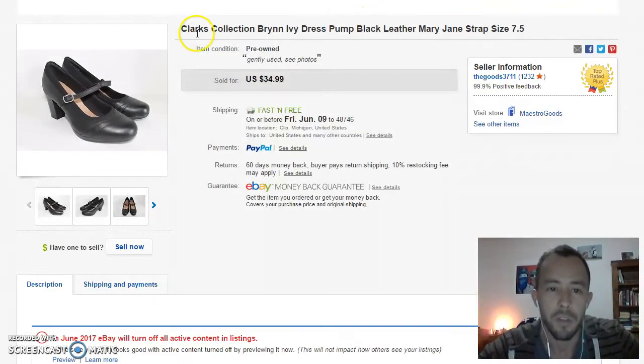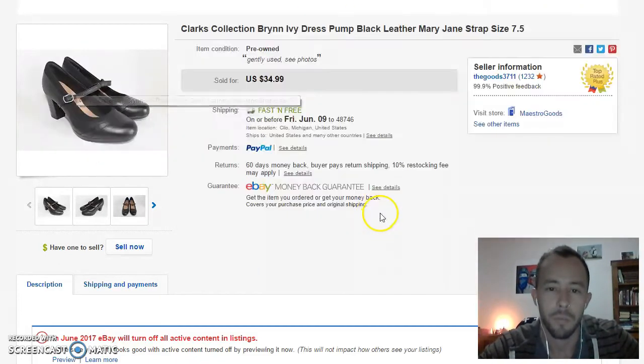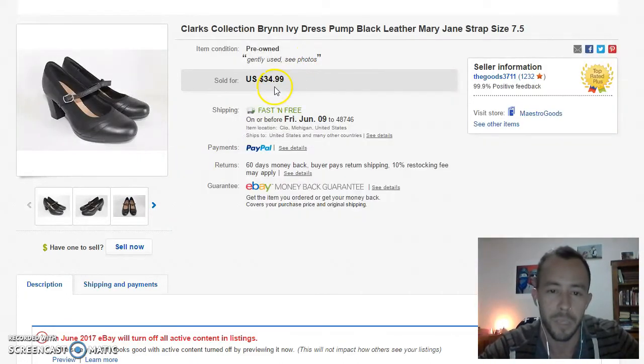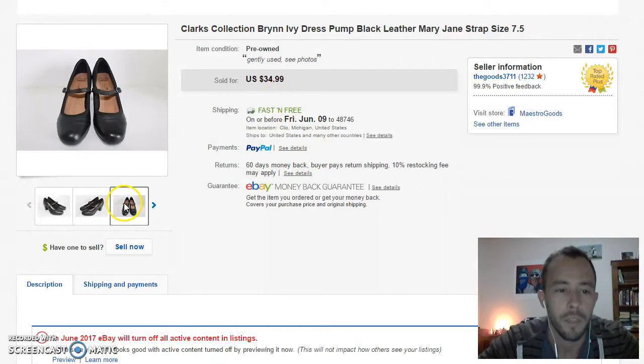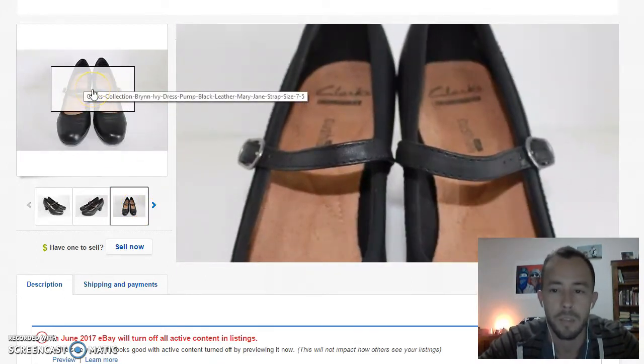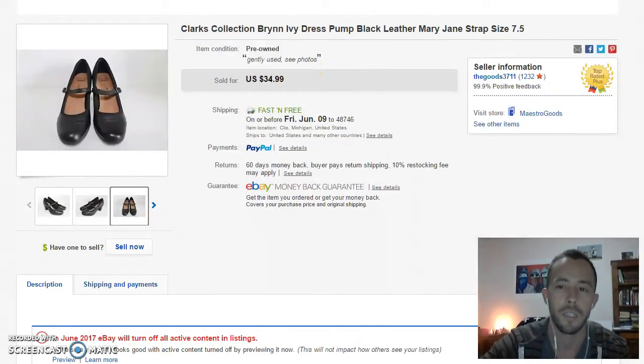This was a pair of Clarks Collection Bryn Ivy. This was basically a Mary Jane dress pump. I put these up because this Clarks Collection in this style basically fetched another $10 to $12 from what I would get on my average pair of Clarks. So be on the lookout for the Clarks Collection. You can't see it real clearly, but that's what the tag looks like, just the basic Clarks, and underneath it is blocked out and says collection.